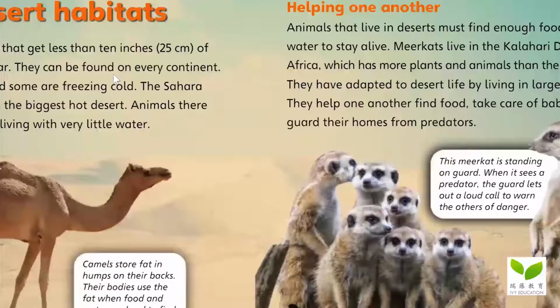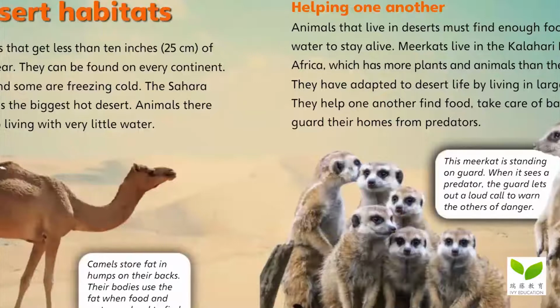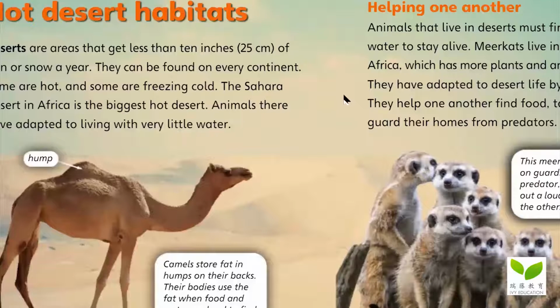Okay, the first habitat we are going to look at is a hot desert habitat. Deserts are areas that get less than 10 inches or 25 centimeters of rain or snow a year. That's not a lot of precipitation. They can be found on every continent. Some deserts are very hot and some are freezing cold.